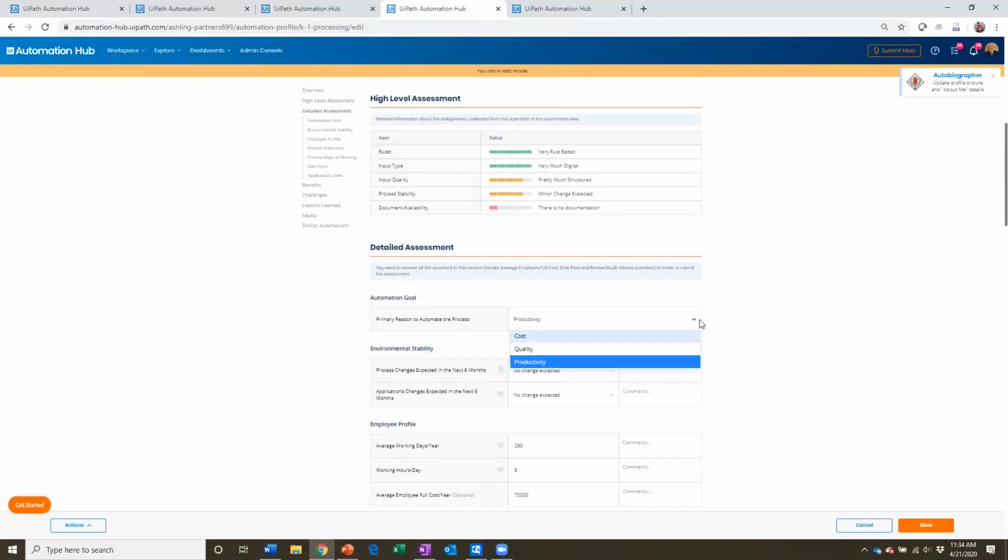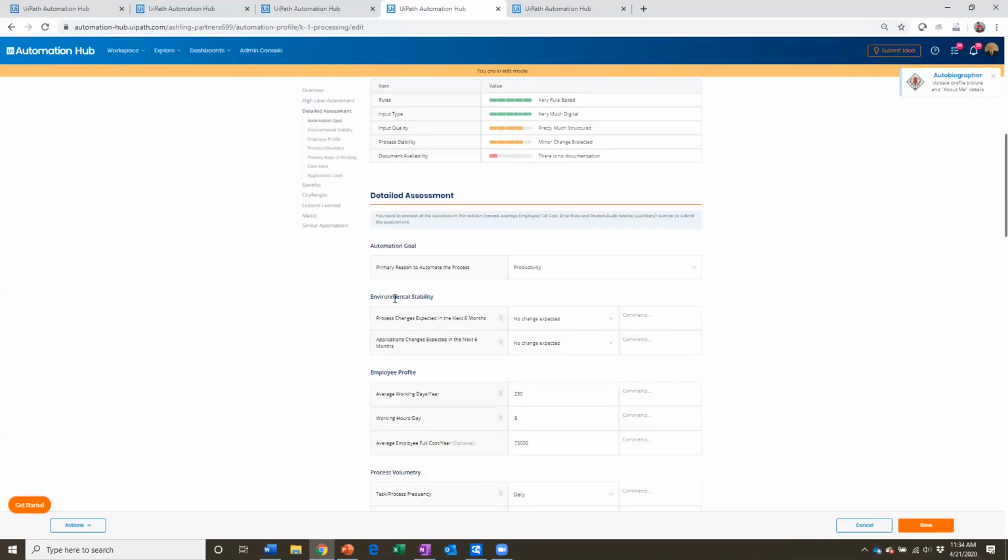And then it starts out by asking what the automation goal is. These are where the business outcomes are listed, and they currently just have 3. So there's cost, quality, and productivity. There's also the specific questions around environment stability, whether the changes are expected within the next 6 months, whether they're minor to major, whether there's application changes that are expected.